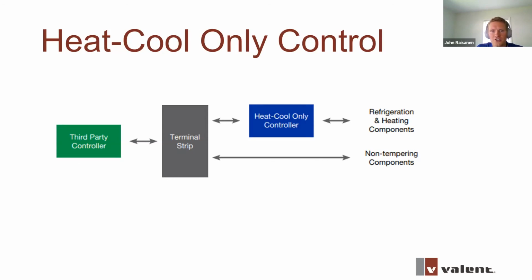With this heat cool only controller, we're going to provide a terminal strip where your third-party controller can wire into that terminal strip and can control everything else. So you're controlling your modes, you're enabling your different modes, you're controlling your temperature control sequences, your fan speeds, your dampers, you're shutting it down, turning it on. You're controlling everything but your refrigeration and heating safeties.